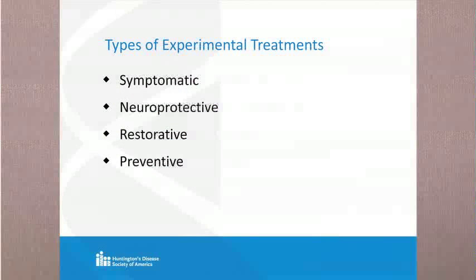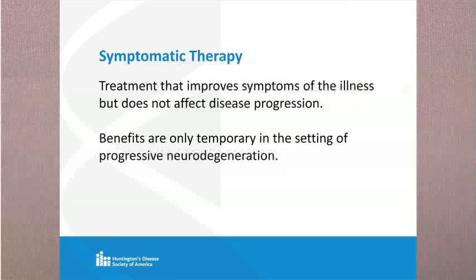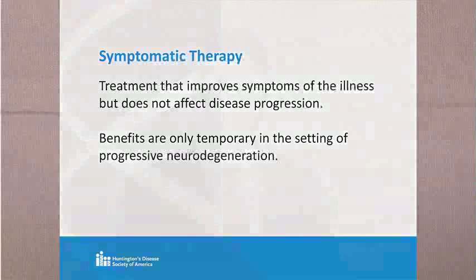When we think about experimental treatments, I like to think about 4 categories of potential therapies in Huntington's disease: the symptomatic treatments, neuroprotective treatments, restorative therapies, and preventive therapies, which are really maybe a subset of the neuroprotective type of treatments. So a symptomatic treatment is a treatment that improves the symptoms of the illness but does not affect the underlying disease itself. So symptoms may be improved, but the underlying disease continues to progress, and the benefits of the treatment are only temporary in the setting of ongoing neurodegeneration and progression of illness.